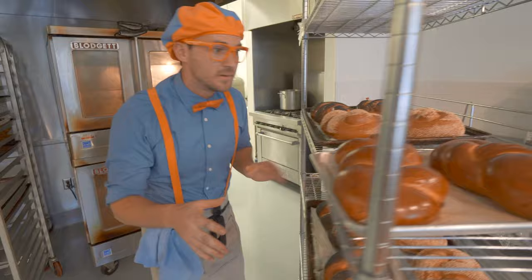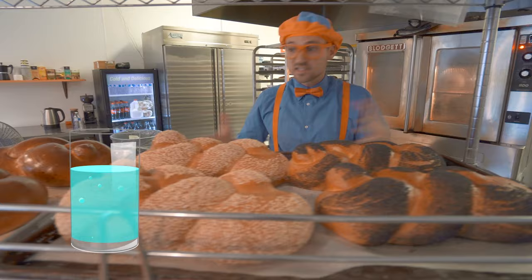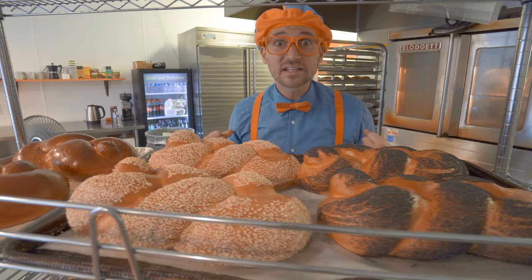Yeah, it used to be flour and some other dry products, and then we added some liquid. And now, with all these other things, it grew into some tasty baked goods. I'm so excited to eat these. Yum!